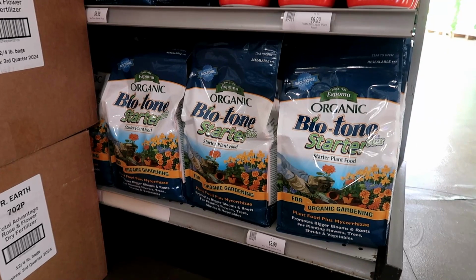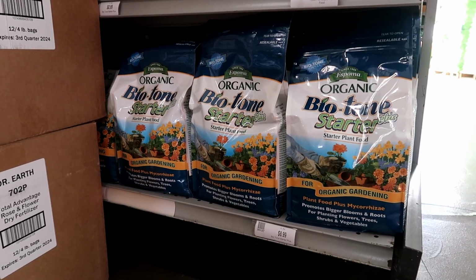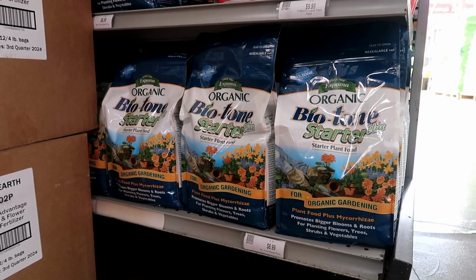I'm really excited to see this Espoma Bio-tone too. That's a granular in the Holly-tone, Plant-tone series. I really like this product. I used it last year in all my plantings and they all did wonderful.